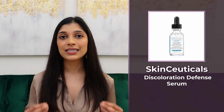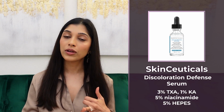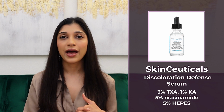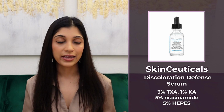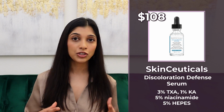SkinCeuticals makes a discoloration defense serum that has 3% tranexamic acid, 1% kojic acid, 5% niacinamide, and 5% HEPES, which is their enzyme that they use, which helps to exfoliate skin. So it's alpha-hydroxy acid. And it costs about $108, so it's not cheap. I feel like in 2023, all of these skincare products, the prices have definitely gone up. I remember when this discoloration defense serum was $98, and now it's $108. So we definitely have inflation.